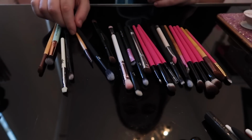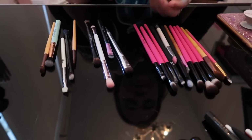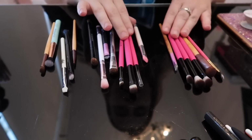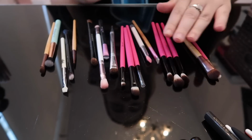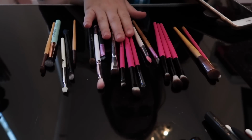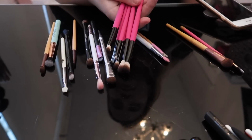I have a bunch of these Moda brushes that I'm just going to pass along because I'm probably not going to use these anytime soon. I have these BH Cosmetics brushes, which I love. I'm gonna go ahead and look these pink ones up and see if they are still available. Okay, so I don't believe these are available anymore, which makes me sad. So I guess I'm just gonna go ahead and pass them along.